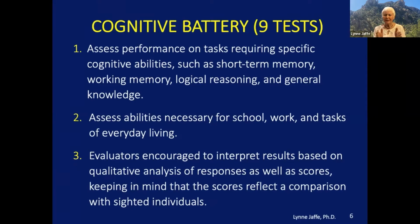And I'm going to stick this in here because I wanted to make sure you had it in your handout. But this is true of every test throughout all three batteries. The evaluators are encouraged to interpret the results based on qualitative analysis of the responses as well as scores, keeping in mind that the scores reflect a comparison with sighted individuals.